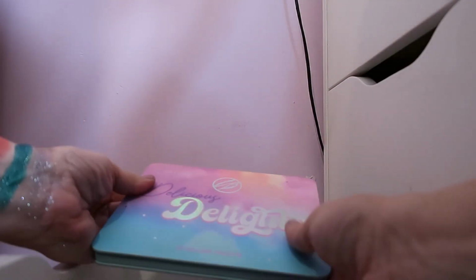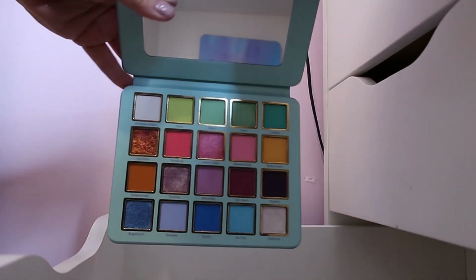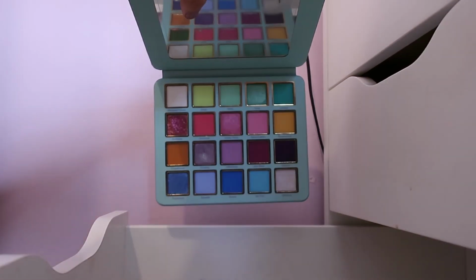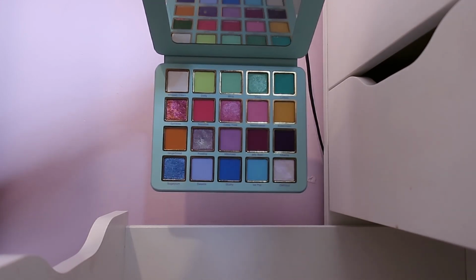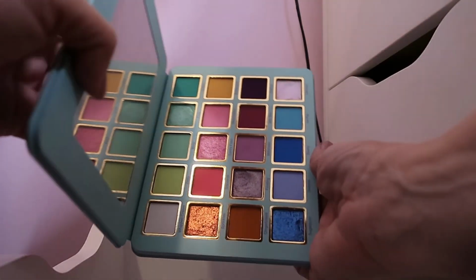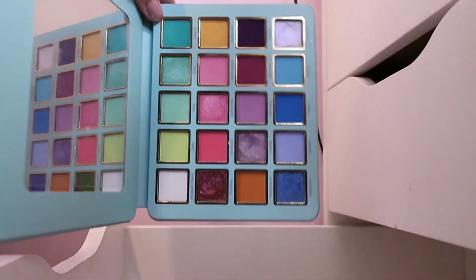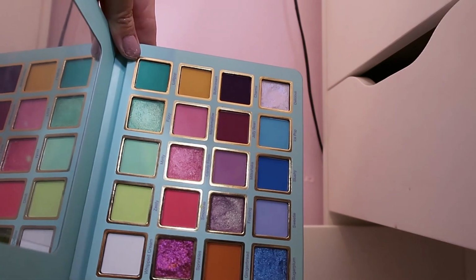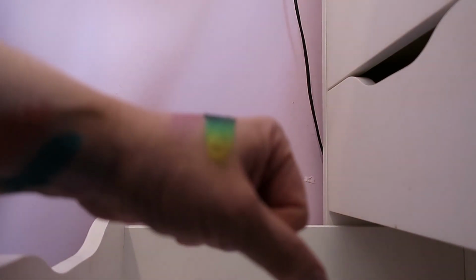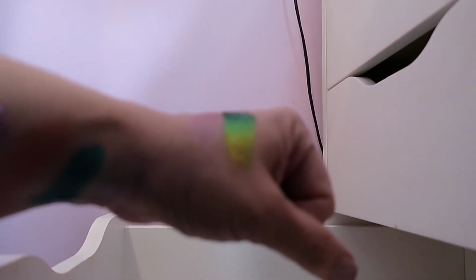And also we have Delicious Delights, which is more of a pastel palette. I compared this one to the pastel palette by Natasha Denona. If you don't know Cosmic Brushes, then you're missing out, because Cosmic Brushes have very good quality. They're mattes, they're shimmers. And this one is a duochrome. Let's swatch it here. That was so creamy, and look at that. This is amazing. Beautiful, beautiful, beautiful palette.